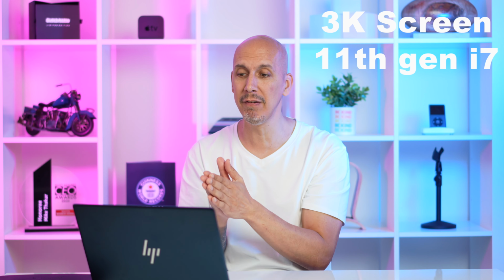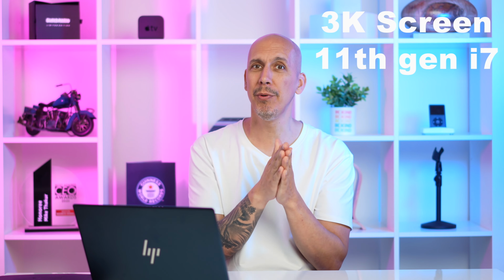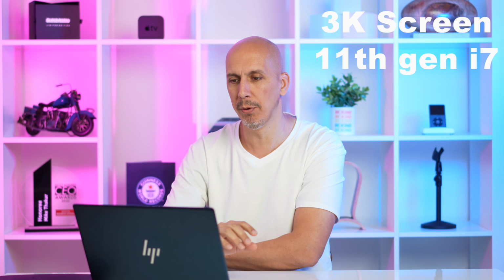It is a H series processor. Don't want to get too technical, but the H series has a little bit more meat to it. The U series in Intel's world is like the ultrabook type chip. And in the 12th gens now, we've got a P series. It's kind of in between. So you can go learn more about that if you want.